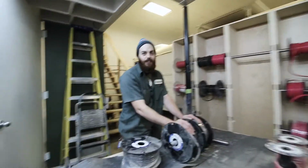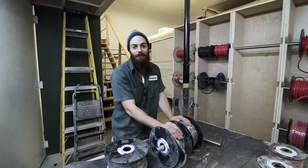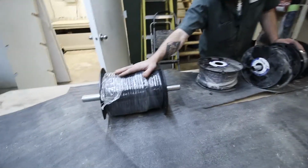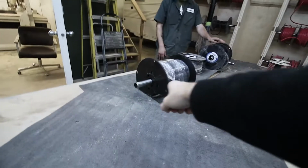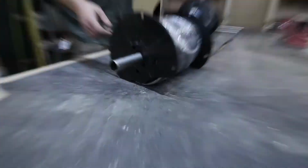We did just hear a large bang go off in the shop. Are you okay? I'm fine, it just took me by surprise. It rolled off the table. Turns out things that are round roll. But you fixed it. It won't be rolling anymore.